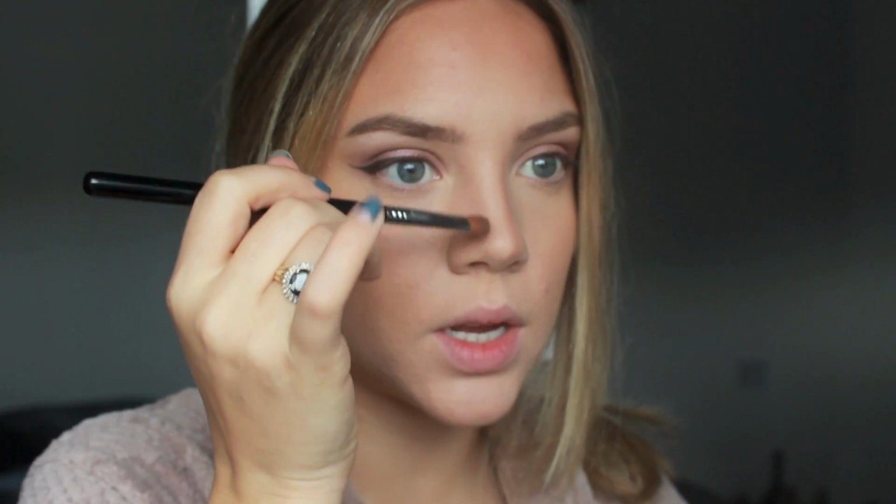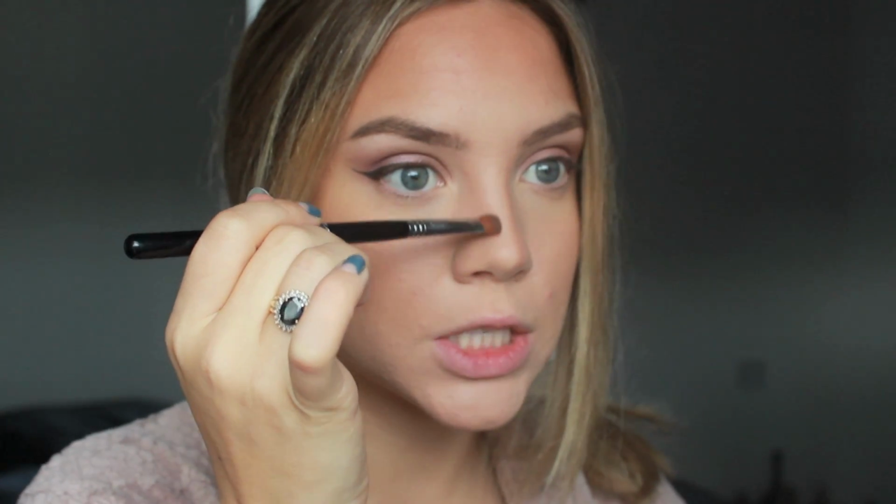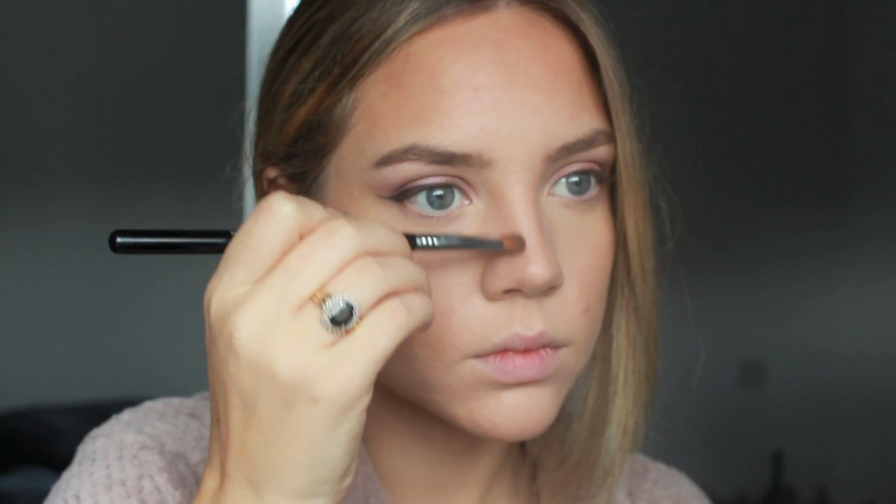Now taking my Sigma Medium Sweeper E54 brush, this is my favorite brush to contour my nose with, and dipping it into the Too Faced bronzer, I'm just going to sculpt it, not carve my nose, and just make it appear slimmer. And again, this is preference based. If you don't want to do this, you don't have to.